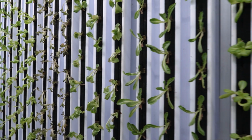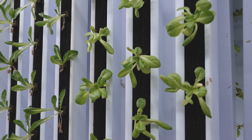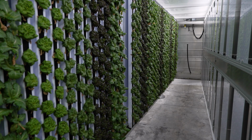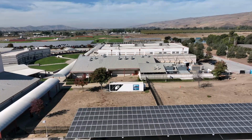After sprouting, the seedlings move to vertical growing panels called cultivation walls, watered with drip irrigation. Each farm container will grow 4,000 small heads of lettuce at a time. LED light walls, powered by the high school's solar panels, provide the illumination for plant growth.